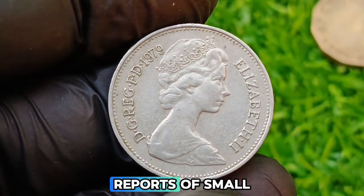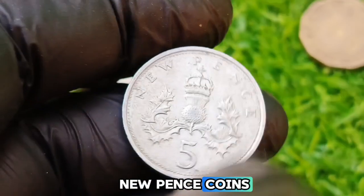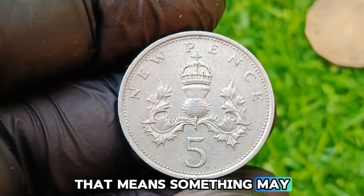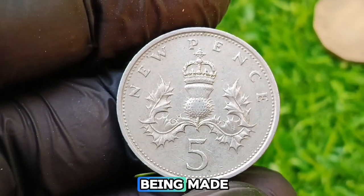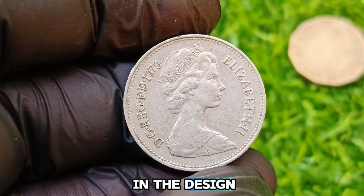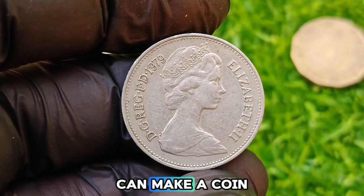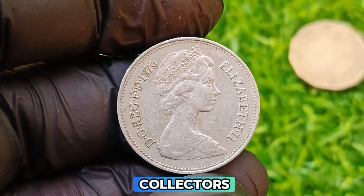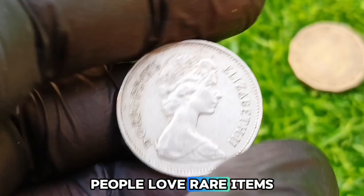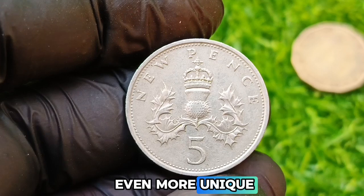Second, there have been reports of small minting errors on some 1979 5 new pence coins. That means something may have gone slightly wrong when the coin was being made, like the lettering being off-center or a small flaw in the design. These kinds of errors don't happen often, and when they do, they can make a coin much more interesting to collectors. People love rare items, and when there's a mistake involved, it makes the coin even more unique.